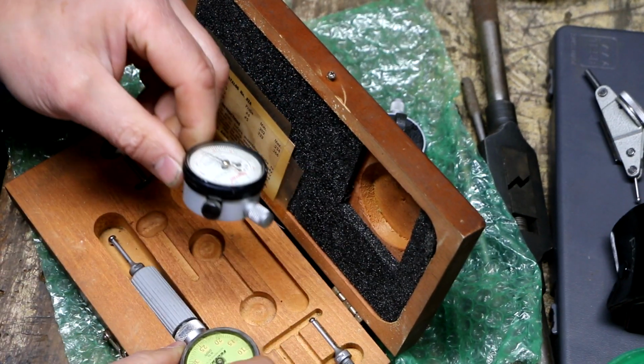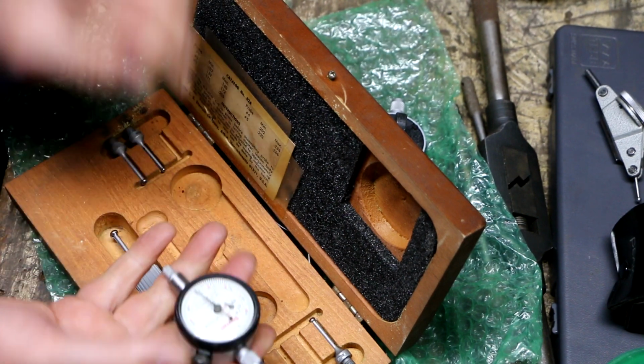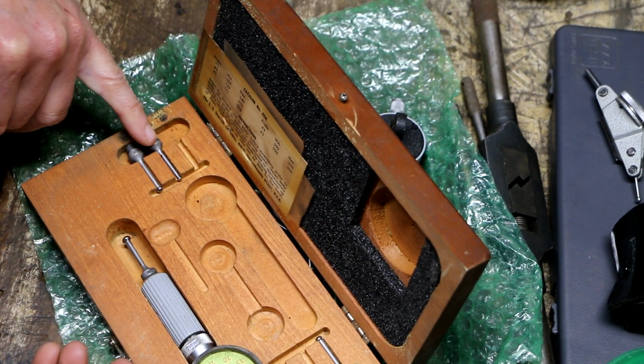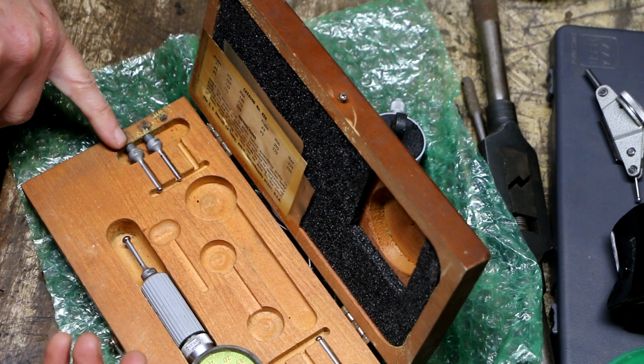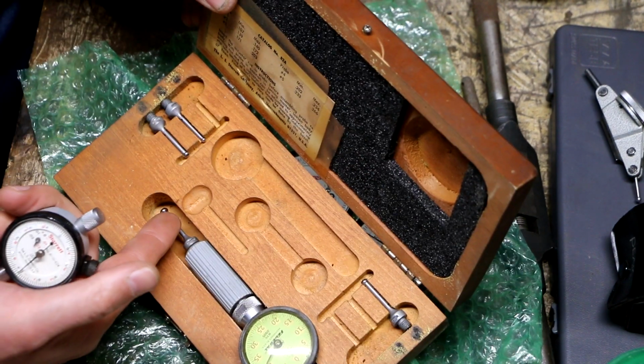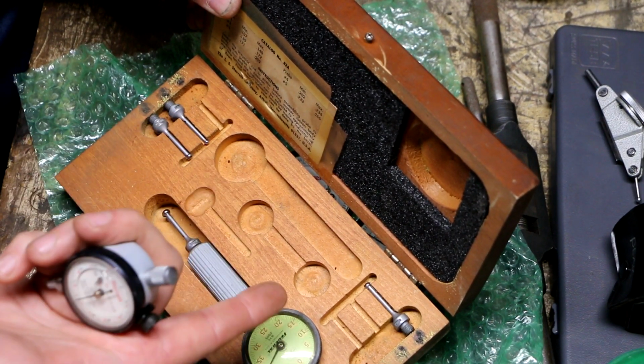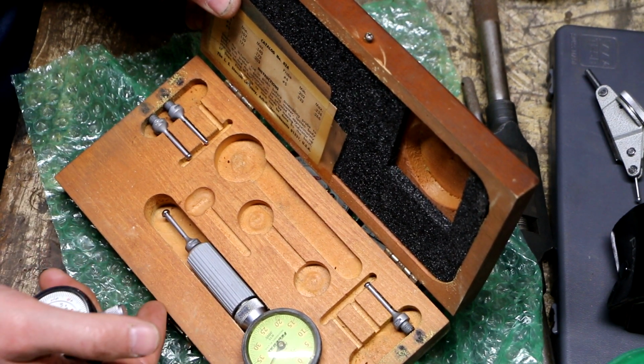So I'll probably be able to put this together with this, and I haven't decided if I'm going to keep this set. I don't know how many of these attachments are supposed to be in here. There's one on there and 3 extras, so there's 4 total in here, and it looks like maybe it came with 6 or 7, I don't know.